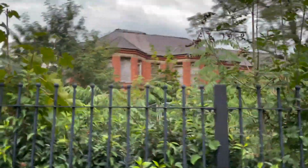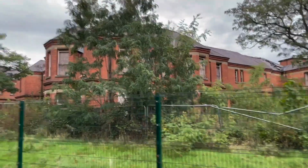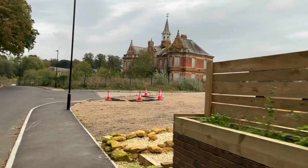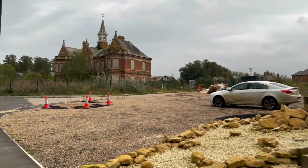The old hospital that this chapel used to be part of. I'm actually waiting on planning permission for this to be redeveloped, which would be nice. So we're just at the back of the old hospital now. Here we are.